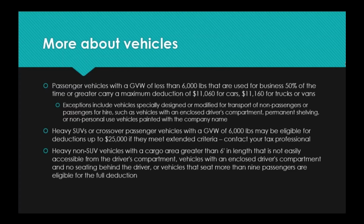So for instance, if you do transport for, say, a nursing home or a church or a private school, anything along those lines, those do count for the full deduction. So you can see there's a lot of nuance here when it comes to vehicles. We do encourage you to seek out these deductions, but talk with your tax pro when it comes down to the nitty-gritty and the details.